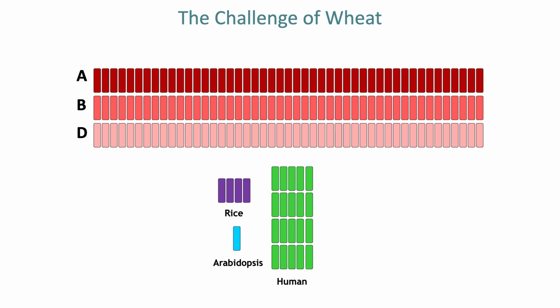So to put it into scale, these are the sizes of some other, humans. So wheat genome is about 5 times bigger than the human genome, but also it's much bigger than other plant species that are commonly used as model species like Arabidopsis and rice. And if I put something like E. coli, which is a bacteria used for lots of experiments, it would be pretty much the size of a dot and you wouldn't be able to see it on the slide.